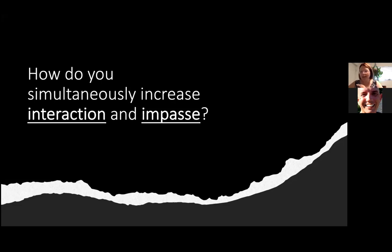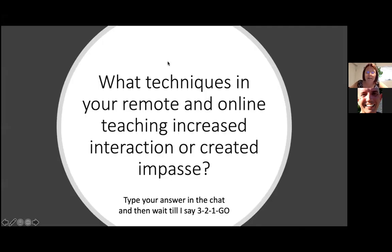How do you bring an entire group of students to a moment of impasse when they all have different abilities and different background knowledge, and they had different study techniques and things like that? You can't really bring an entire group of students to impasse, but you can make sure that everybody gets to impasse at various points in your classroom experience, whether it's online or blended or face-to-face or remote.